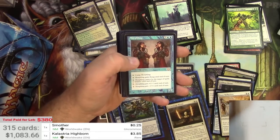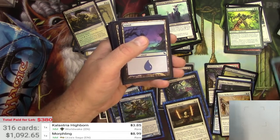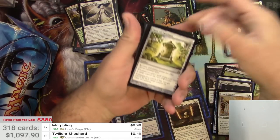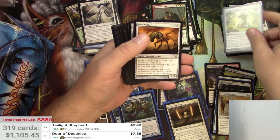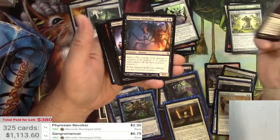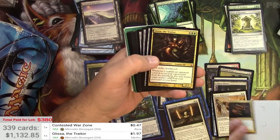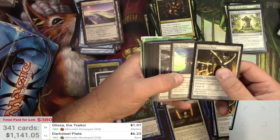A Morphling. Wow. So we got some Urza's Saga here, just out of the blue, huh? $8.99. That's a reserve list card. Well, we're doing pretty good here. How about a Door of Destinies? Yeah, why not? $7.55. Couple bucks. Darksteel Plate. $6. One, two of those.